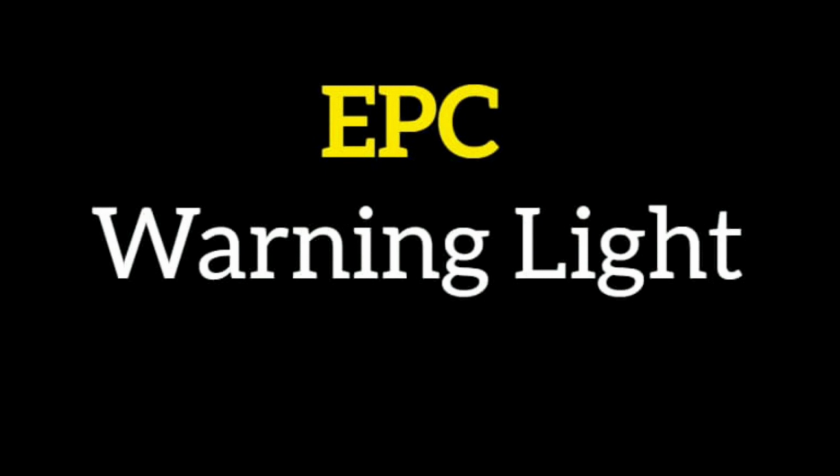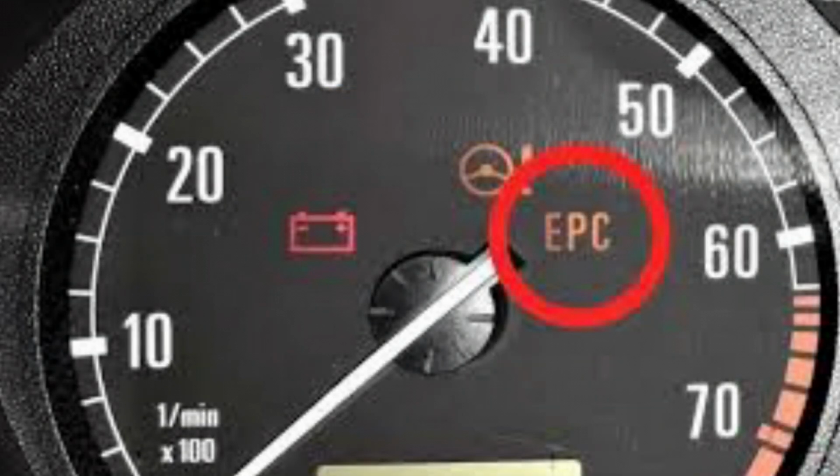Like the check engine light, the severity of the problem can vary greatly. If this light comes on, you should have the car checked out as soon as possible to prevent any significant damage from occurring. If your vehicle is limiting your throttle to protect the engine, you should only use the vehicle to take it to get repaired.